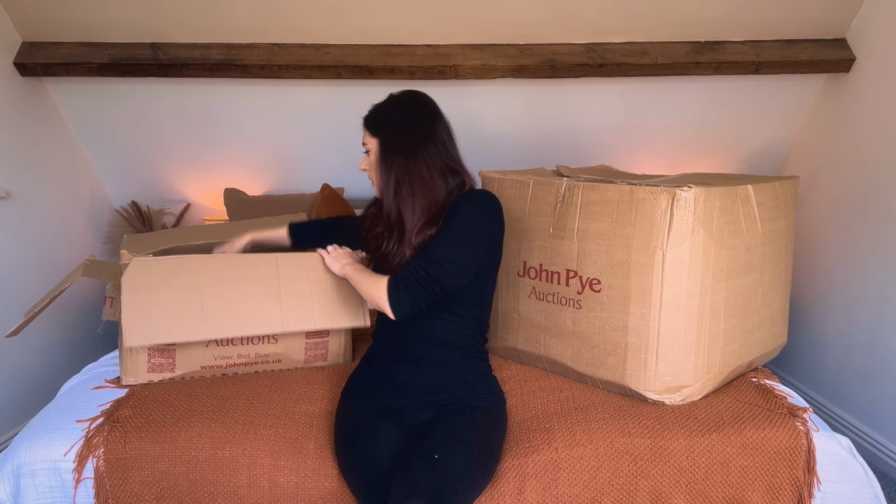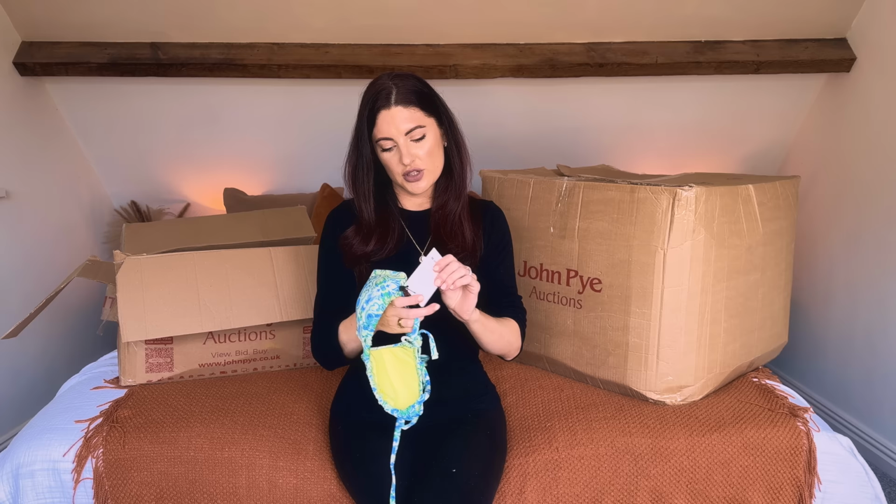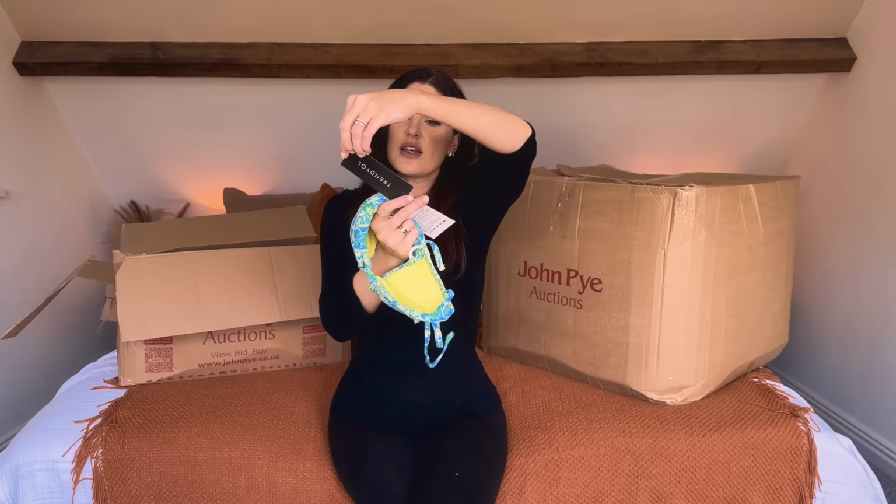Last thing in this box is another bikini top. Again, a little bit of a bright colour. I think it's from this Trendyol brand again. I'm probably saying that completely wrong and I'm just saying it the whole way through this video. Pretty sure it's Trendyol. Am I saying that right? I don't know. This is in size UK 12, so this one won't fit me.